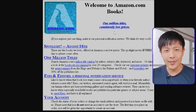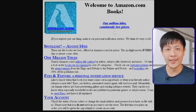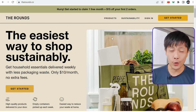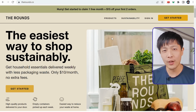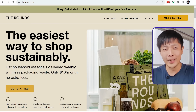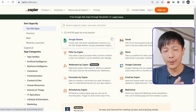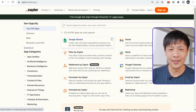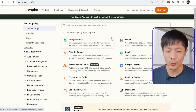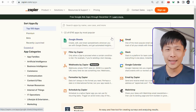Another strategy to build quickly is to provide one product line first. For example, Amazon started with only selling books before selling everything else. This is their first website. Rounds, which is a grocery delivery service, started with only delivering cereal because it was easy to deliver and everybody needed it. Zapier, which is an application that connects 6,000 other applications, started with only one integration, which was after a person fills out a form on a website, they are added to an email tool.